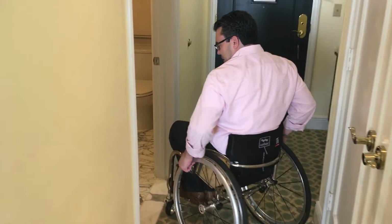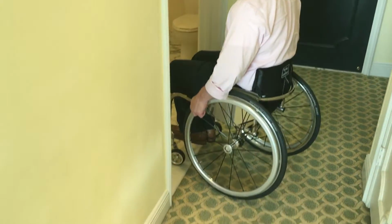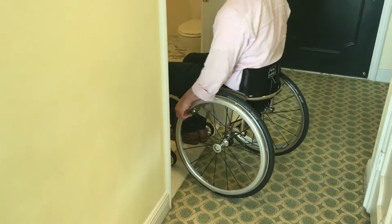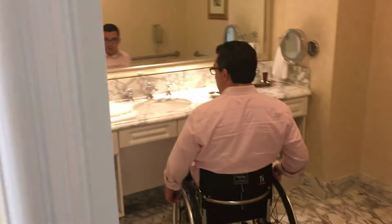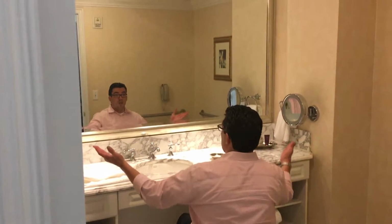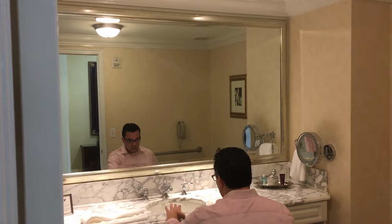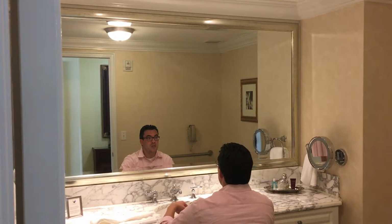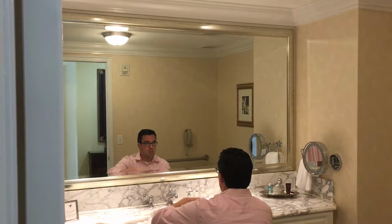So now we're going into the accessible restroom here. You'll notice a little bit of a lip. That's to keep the water out, I'm assuming, from running into the hallway. And so now we're going to spend some time enjoying the world's largest commercial mirror. Good Lord. The magnification on this thing is pretty good. I need to use a facial scrub, but whatever.